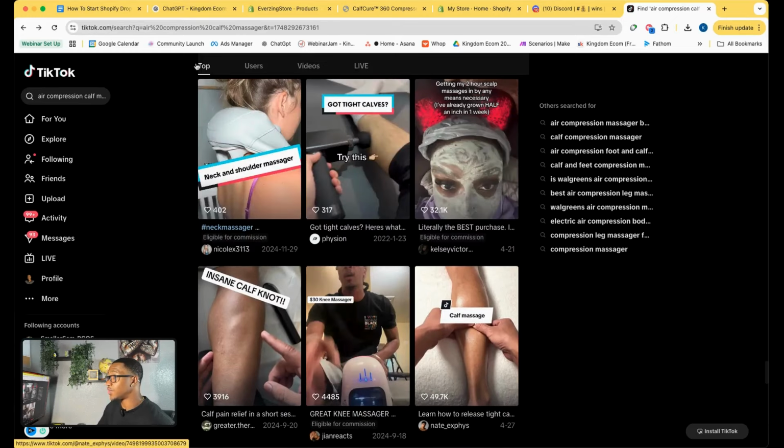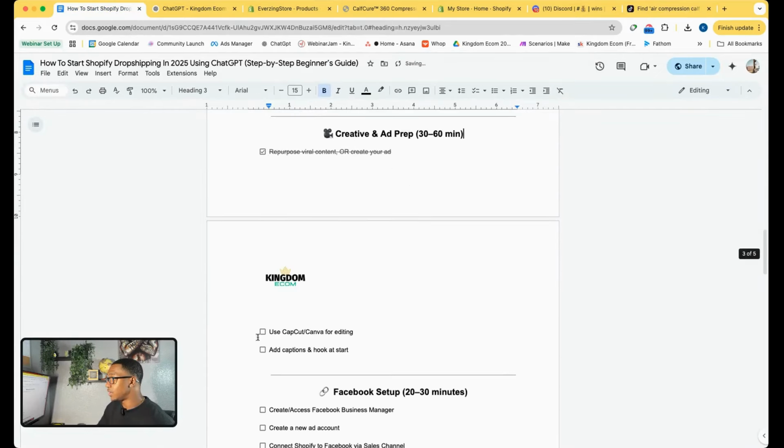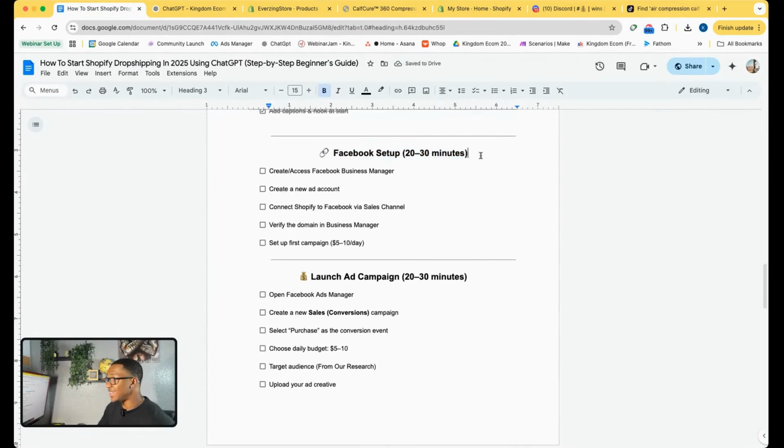So we kind of got that in place. So if we purpose, we got this. Now we have to set up our Facebook and connect it to be able to go ahead and run these ads. And this is where it gets very, very tricky. So this is where we're going to get nice and neat.